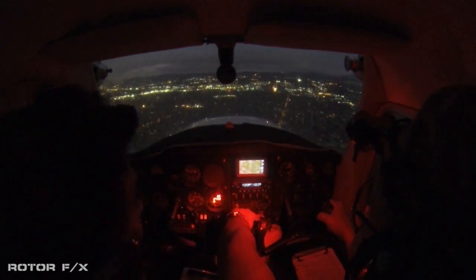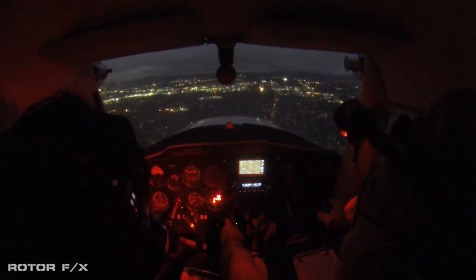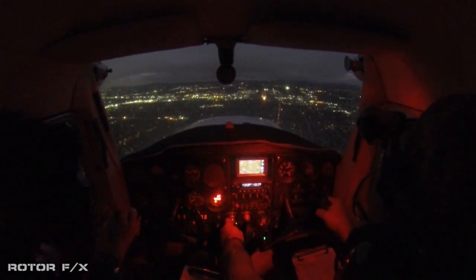Gulfstream 16 Mike Victor, Van Nuys Tower, traffic on a 1.5 mile final for the parallel, a Cessna running on 16 right, clear to land.